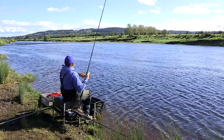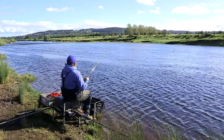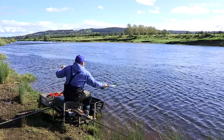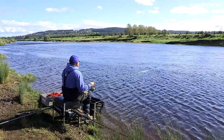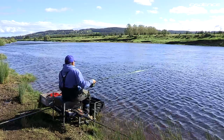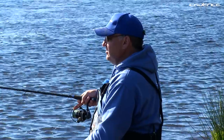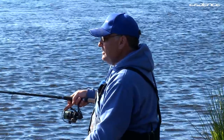The other thing I've noticed is it's not worth fishing close in. The dace are definitely in the slightly pacier water. And I think as the day's gone on, the pace has actually slackened a little bit. So I'm now just fishing slightly further out. Seems to be that the dace do want to be in that flowing water.